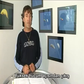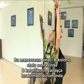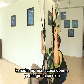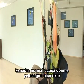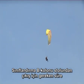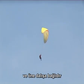High angle of attack recovery. The aim of this manoeuvre is to quantify the capacity of the wing to return to straight flight after a slow release of a B-line stall. The classification depends on the time required to exit the B-line stall and also the dive forward.